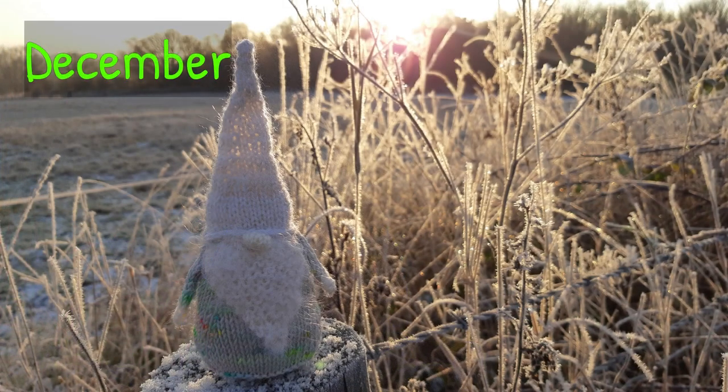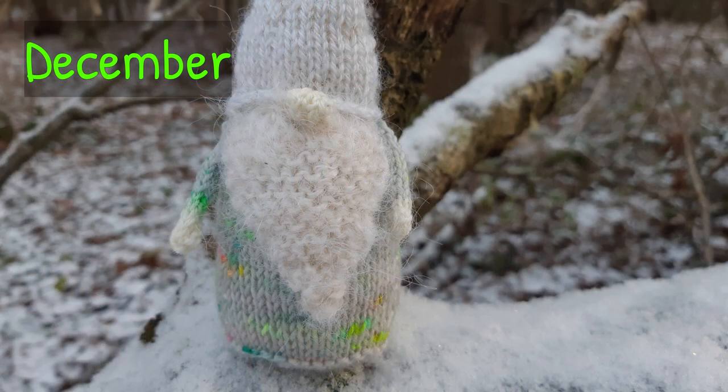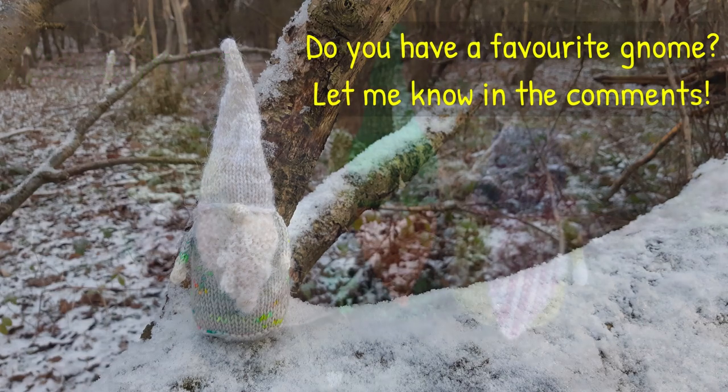And then finally, we got to December. I chose some icy colours for my December gnome. Some sparkly yarn for the hat, a bit of mohair for the beard, and some other 4-ply hand-dyed yarn for the body, which I'd had away for a little while, which has got little spots of colour suggesting Christmas lights. So, yeah, I think that all came together very nicely. And if you were to ask me which is my favourite, he might be my favourite.